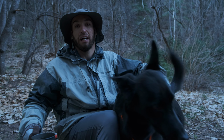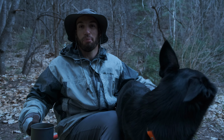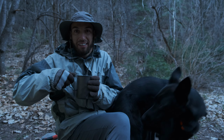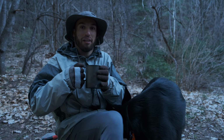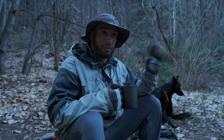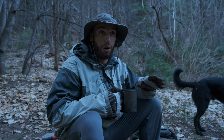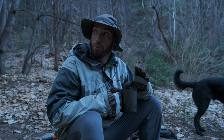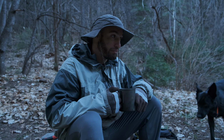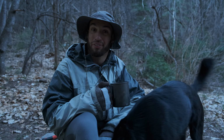That was a cold night. We were a little underprepared on the sleeping gear for sure, but it's okay. Pretty quiet overall. We're gonna hang out here for a little bit, pack all our stuff up, and start heading down the trail. Now I'm really hoping we find some wild berries. Maybe we'll see some deer or elk. That would be really cool. So it's gonna be a good morning for sure.